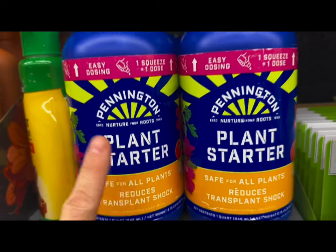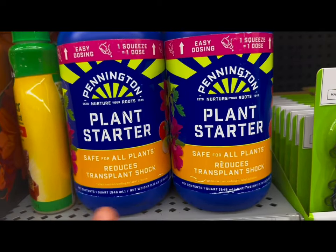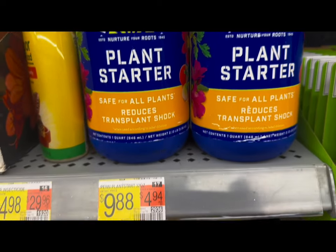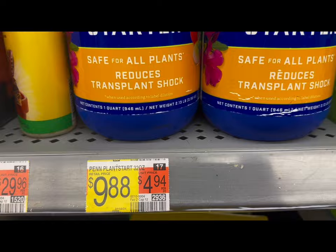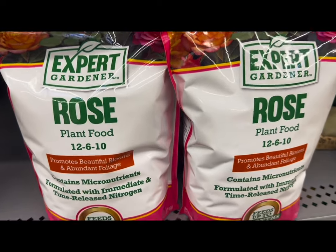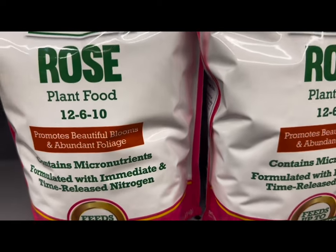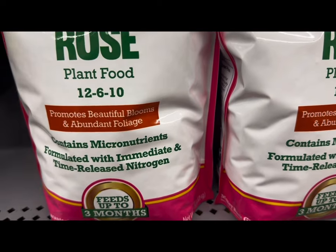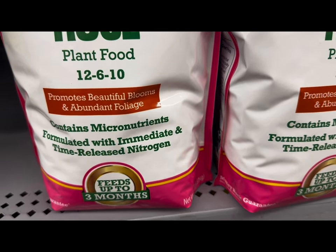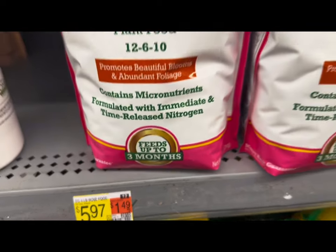So you would use this fertilizer when you are transplanting your crops to relieve them from the transplant shock that most of our plants get. It's a 1-quart container, $9.88. Take a look at the rose plant food by Expert Gardener. It comes with a 12:6:10 NPK ratio, promotes beautiful blooms and abundant foliage, contains micronutrients formulated with immediate time release nitrogen, and it's $5.97 for a 4-pound bag.